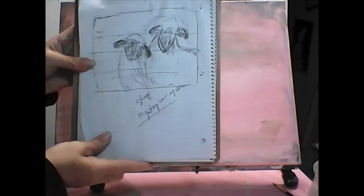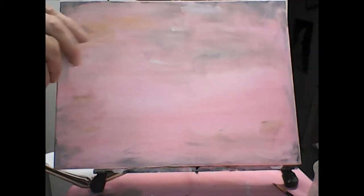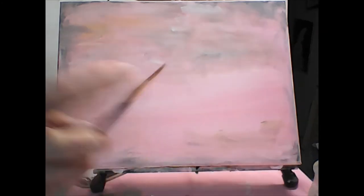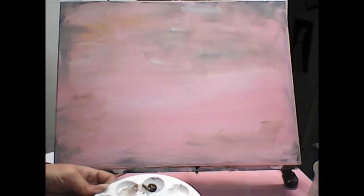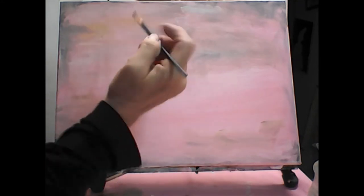That should be dry. My clipboard so you can see what's going on here. So again, if you want to paint yours straight up and down, paint it straight up and down. I'm just going to do two sheep on there, sort of looking over. So I'm going to start off with my round brush and I'm going to go into black and I'm going to draw their little faces.